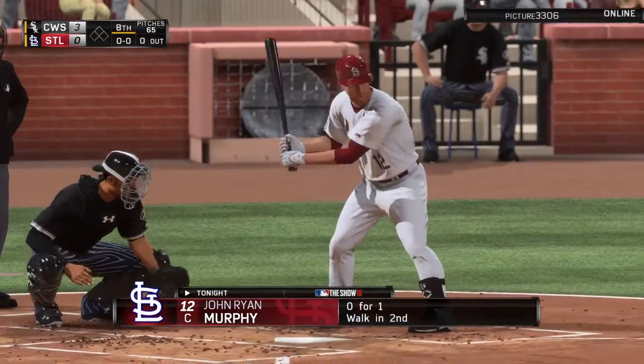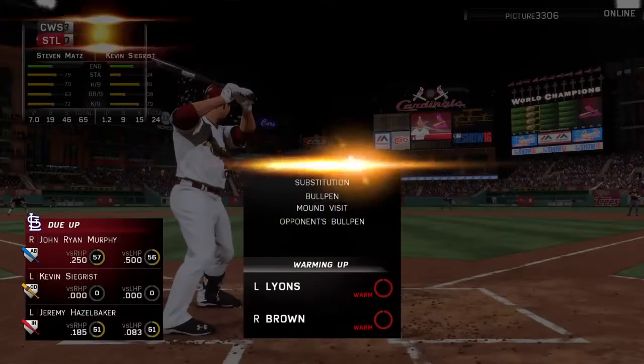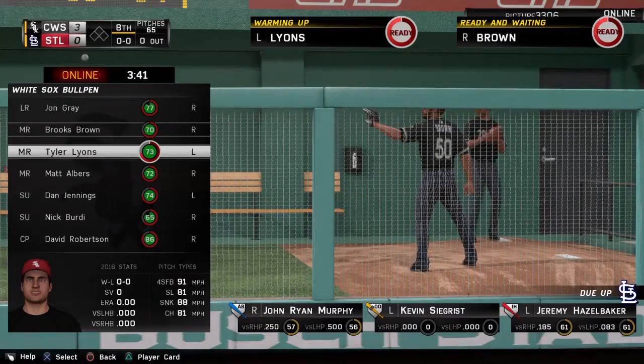John Ryan Murphy digs in to lead off the bottom of the 8th inning. Well, it's a close St. Louis ball game, but it's starting to get late, so they need to get at least one back here in this inning.